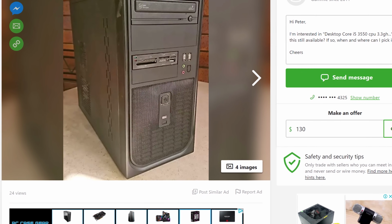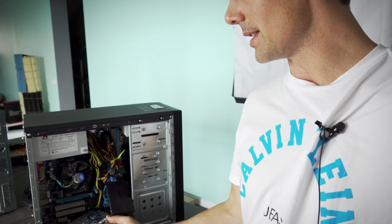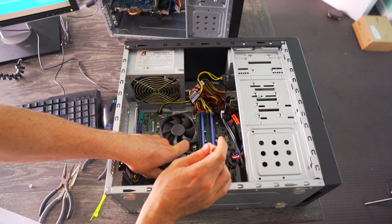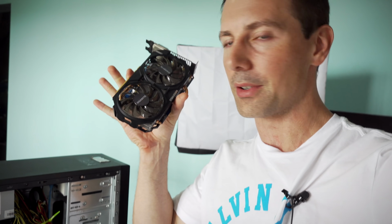So if all you wanted to do was play games and get into PC gaming, then all you'd have to do is grab this graphics card, slot it into this motherboard, turn the PC on, and you'd be good to go. You'd be actually getting a decent experience for very cheap. For instance, I got this PC here off a deal locally for 135 Australian dollars, which would be around 100 USD. Very cheap.